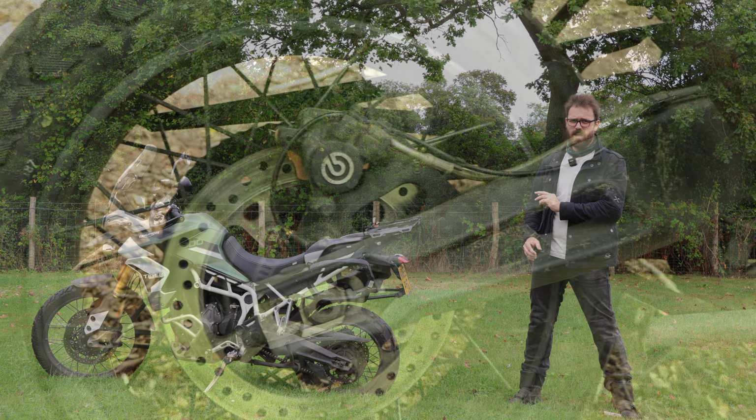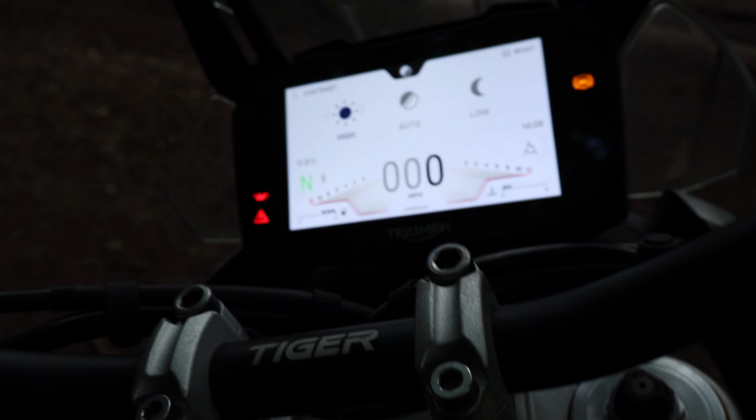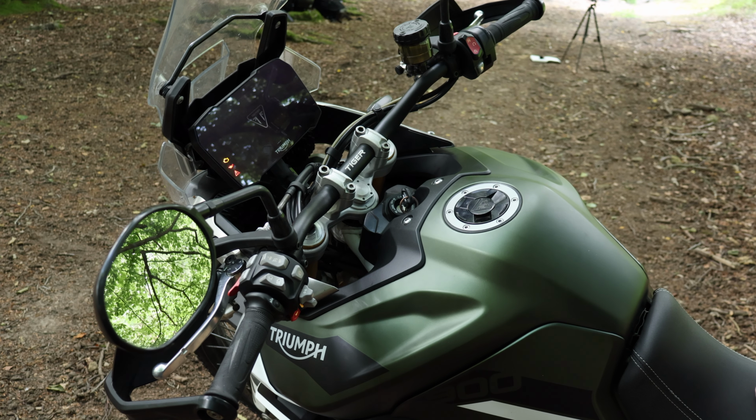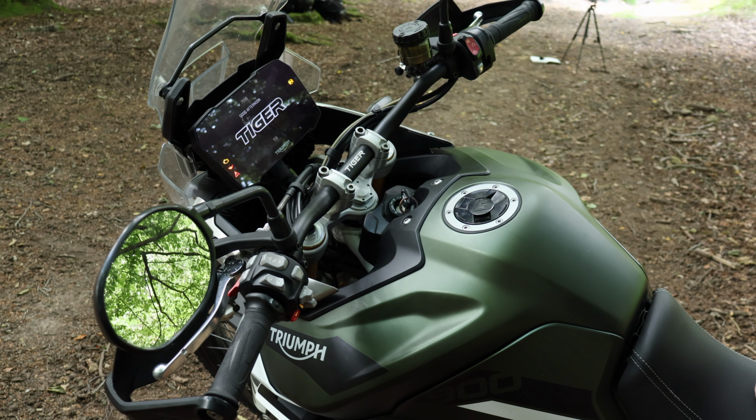You also have a 7-inch TFT display, which actually I have to say I'm quite impressed with. A lot of TFT displays on motorbikes aren't always the best laid out. The one on the Scrambler 1200 XC, for example, I don't even know what it is. It just looks terrible. But this one is particularly good. The layout of everything in terms of instrumentation and details is very clear and very concise, very easy to read, so no complaints there.